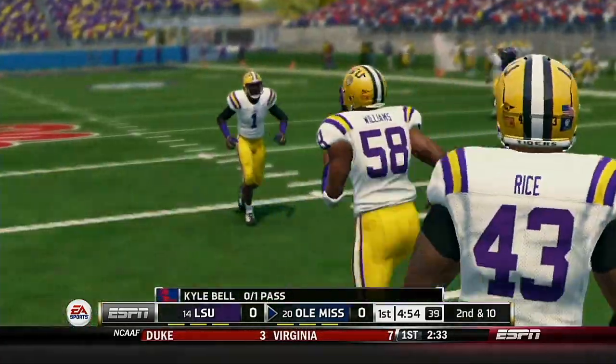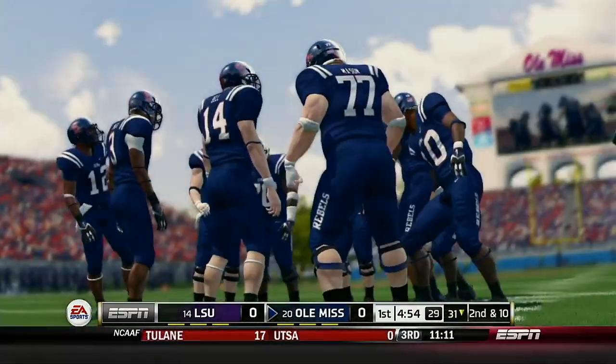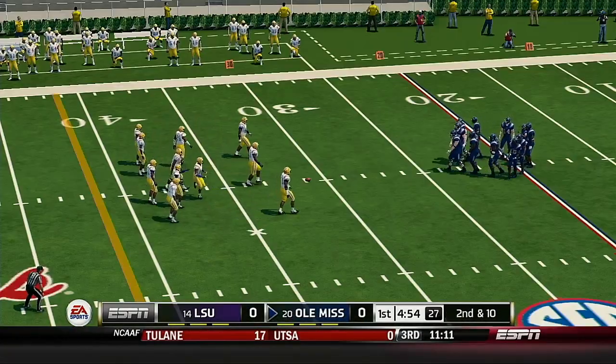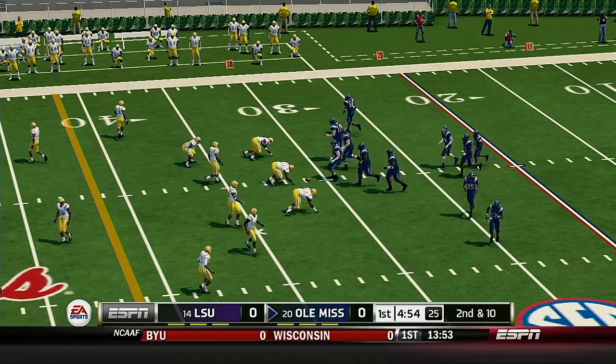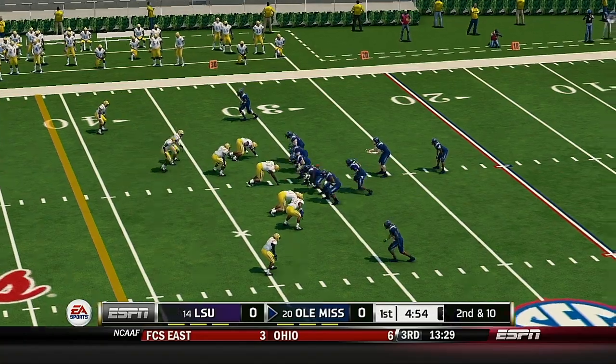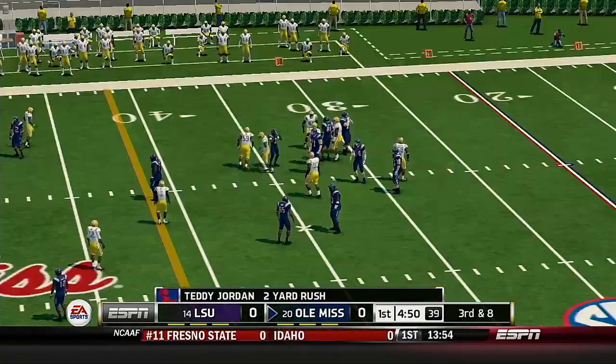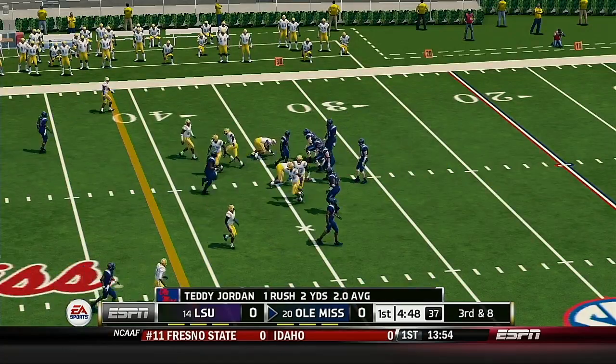Slings it out there, incomplete. Was the intended receiver on the play. That makes it second and 10. Second down, 10 yards to go. Ball on the 31. Tackle around the 33-yard line. The running back gets two on the carry.